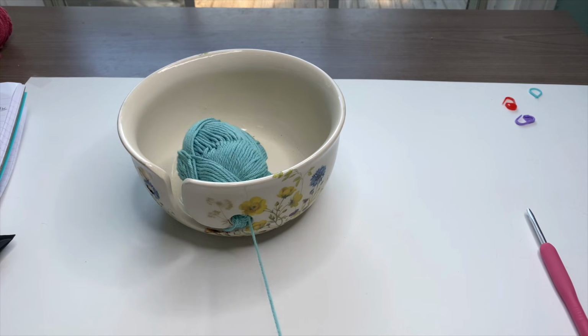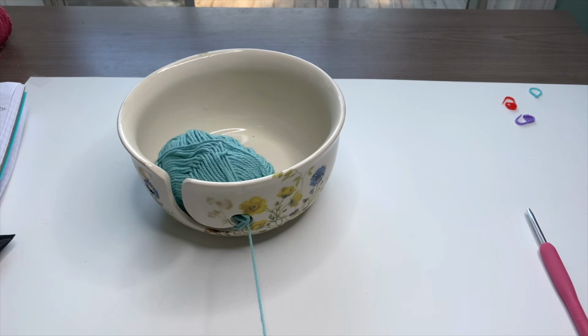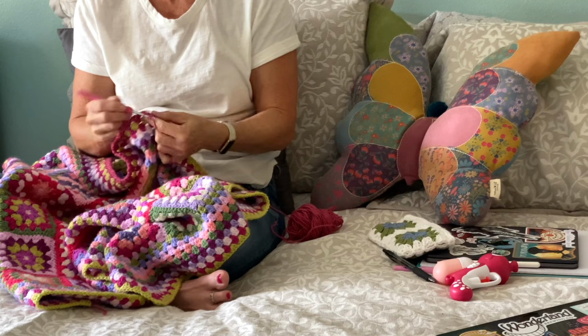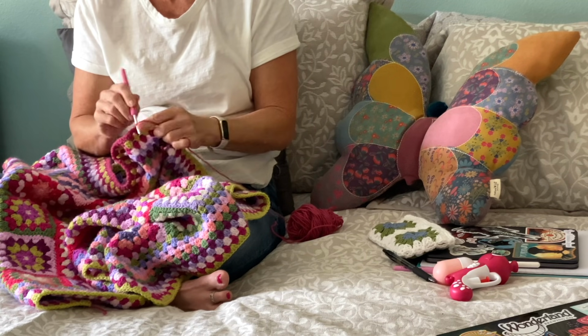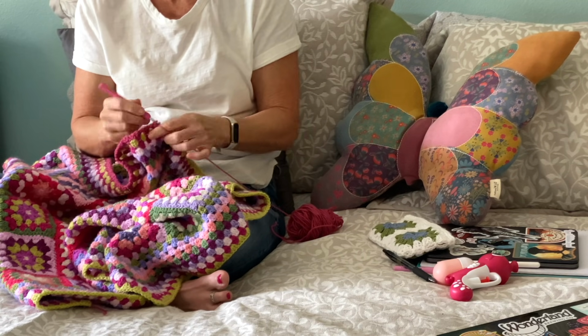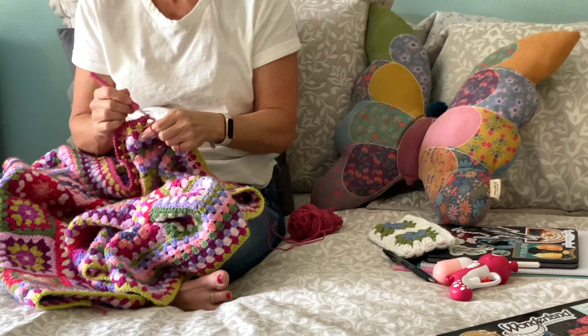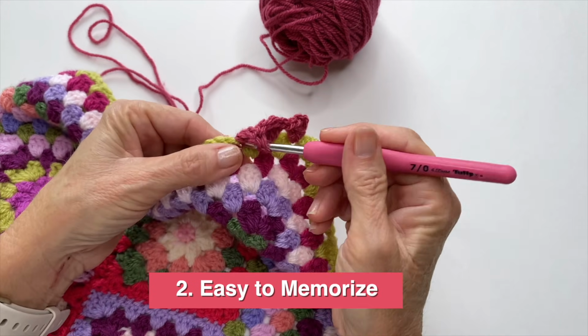A yarn bowl is great, but I do find that the ball will snag and get caught, and I still have to stop and physically unwind it a little to get it to work. So I found that working with smaller balls of yarn just sitting next to me makes a big difference. Because it's smaller, there's not as much unrolling going on, and it's just a quick flick of the wrist and I'm back in action.